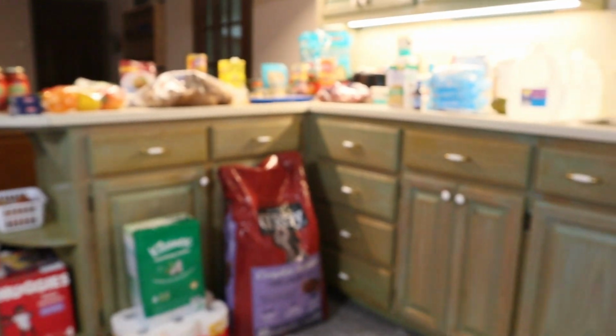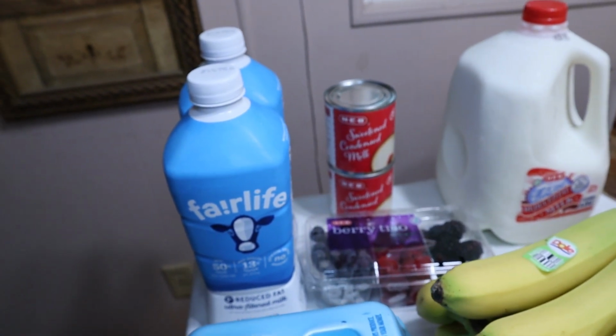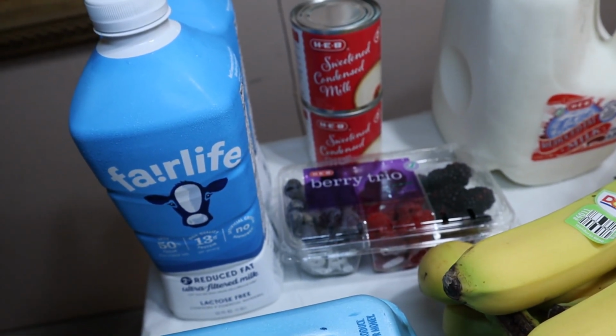Here is our second week of November HEB order. So I'm starting here with breakfast. We're making yogurt again. We make that about once a week. So I've got 2 Fairlife milks. I've got 2 sweetened condensed milks. They were out of my strawberries, but I got the berry trio.